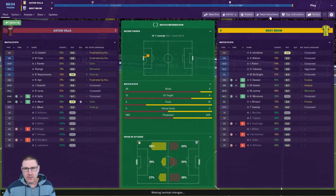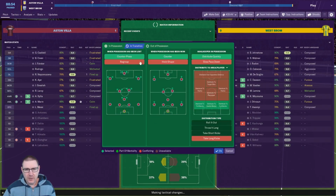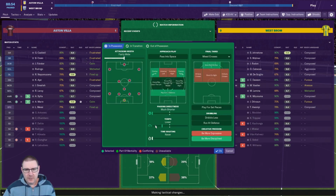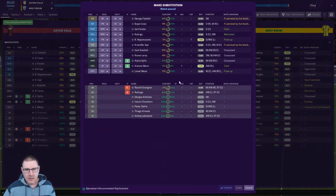We just start and close this down a little bit. We'll close up the lines, just make it difficult for them. We'll slow down the pace. Slow down the pace, play for set pieces. We just need to be good enough now to see this out, don't we?